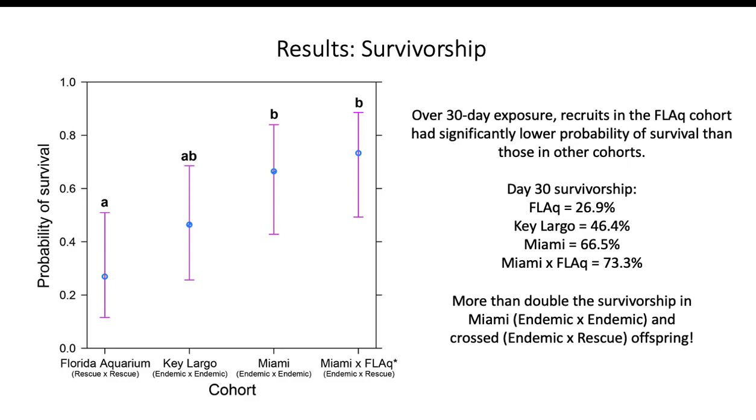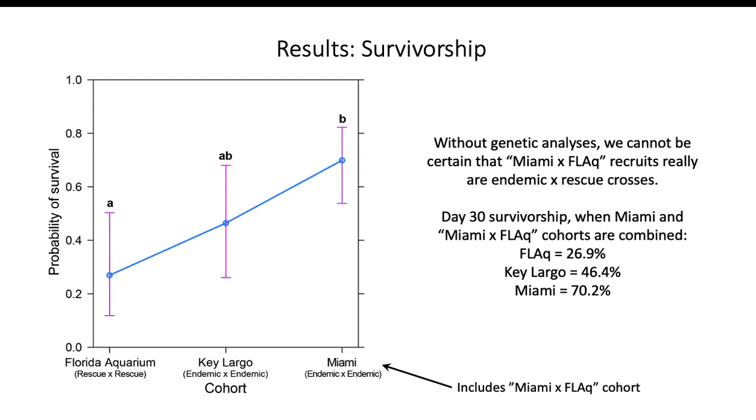and also looking at these results through the lens of assuming that maybe that cohort isn't actually mixed, and that perhaps these babies were fertilized by Miami sperm prior to being fertilized by cryopreserved Florida Aquarium sperm. So if we instead group that Miami and that Miami times Florida Aquarium cohort together and assume that they're one thing, our results hold pretty true. We still see a significantly higher probability of survival in this Miami cohort. These babies with two endemic parents seem to be doing a lot better than those with two rescue parents. And you'll notice that the Key Largo cohort is somewhere in between.